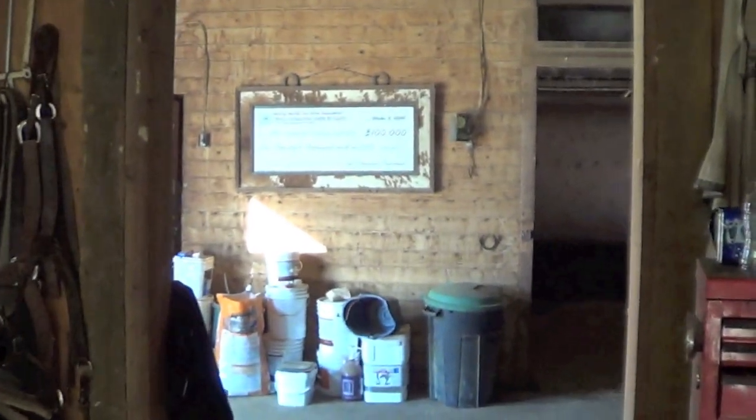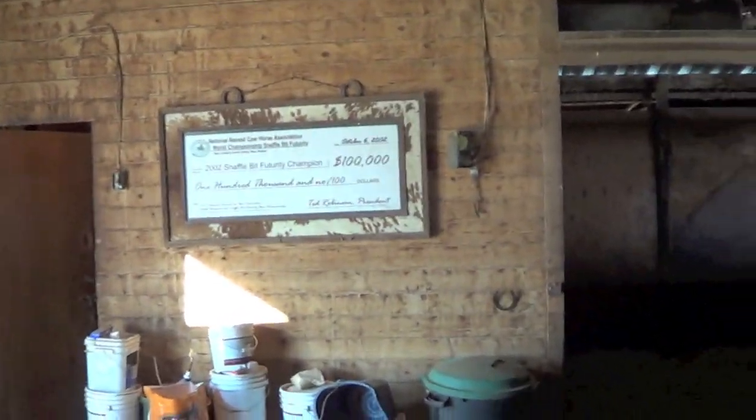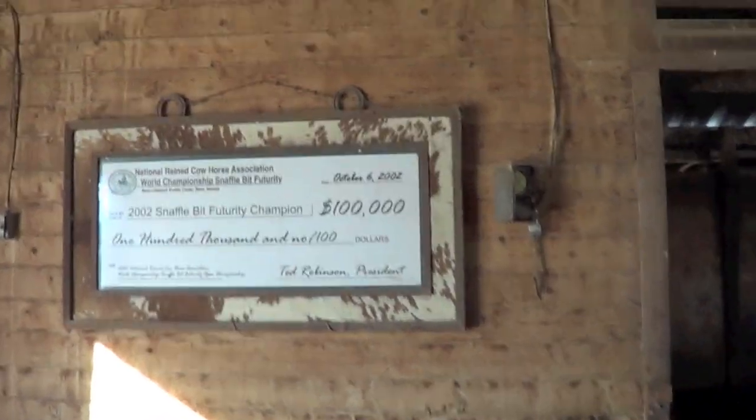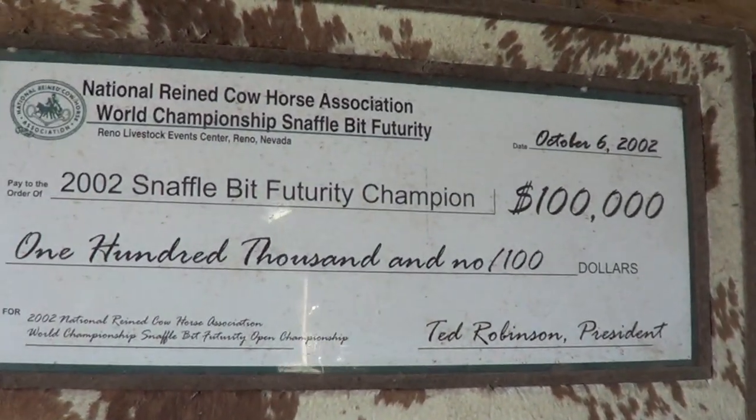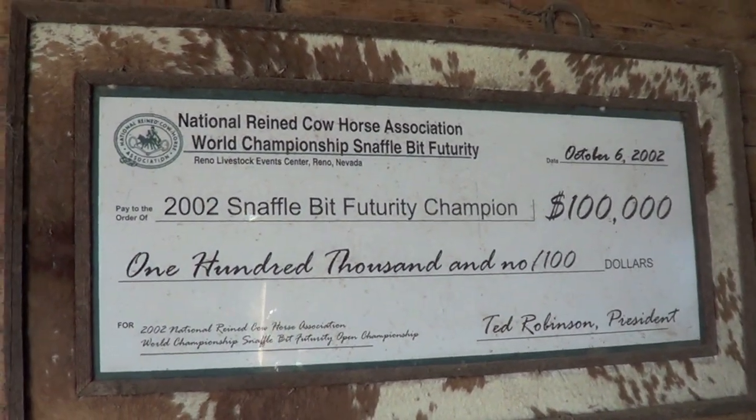I mean, I don't know. Well, our snaffle bit fraternity that we're heading for pays $100,000 for the winning horse. Is it? There's my check right there. See that check right there? Oh, there it is. It really did happen. No wonder you get competitive on this. I would too. Look at that. Man. 100,000 right there. And I've won it twice, so that's kind of fun.